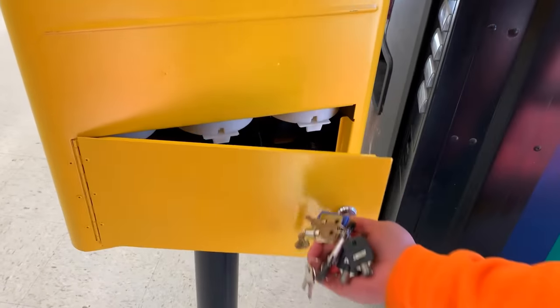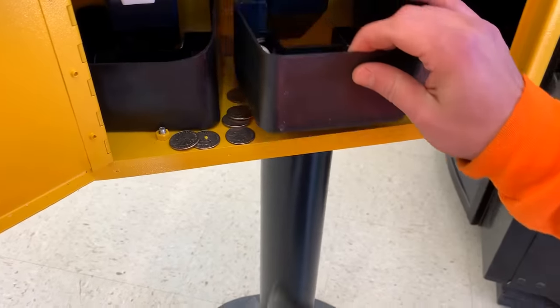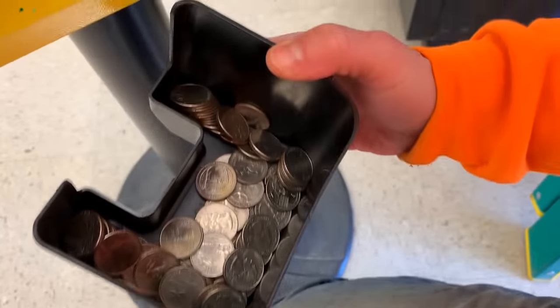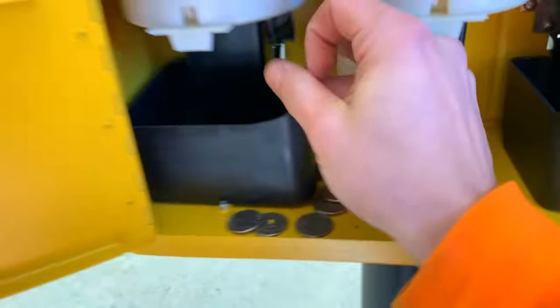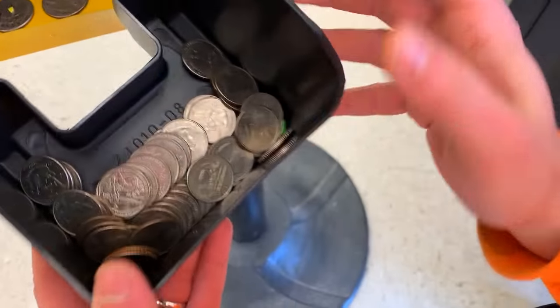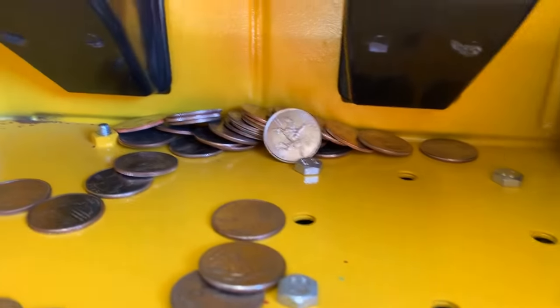Let's open her up, see what we got. Oh, and guys, look at that. This is one of the few machines that we actually still have the cups. So this is something different. And just look at all that buildup back there, though. See, these cups aren't very effective. That's why we kind of pulled them out of all of our machines.